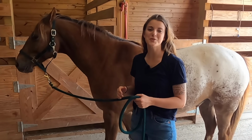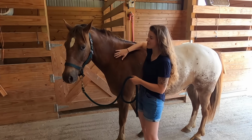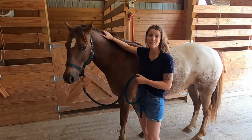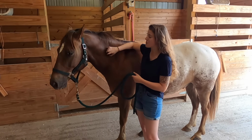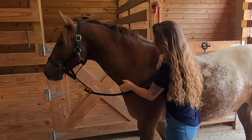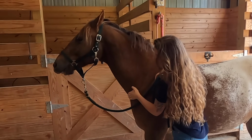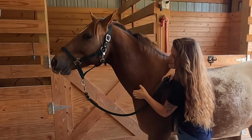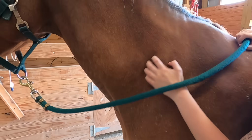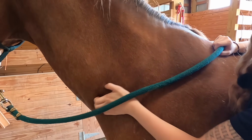So one place just about every horse likes to be scratched is the base of their neck. And the reason I find for this is that horses carry a lot of tension in their neck. So being scratched right here can feel really good to them. So you can spend time just scratching around here and seeing what feels good. Oh, there it goes. And you can see that Tucker likes this scratch. And I can use a harder pressure the more I go on.